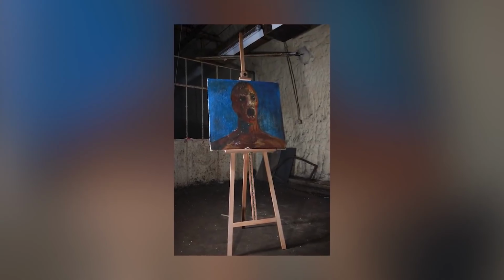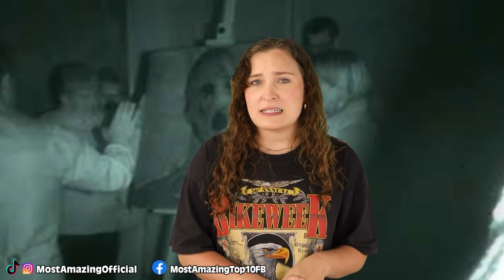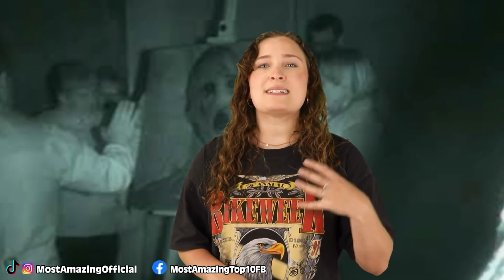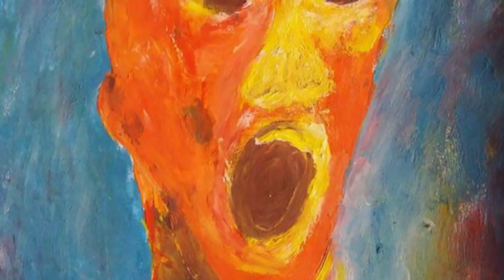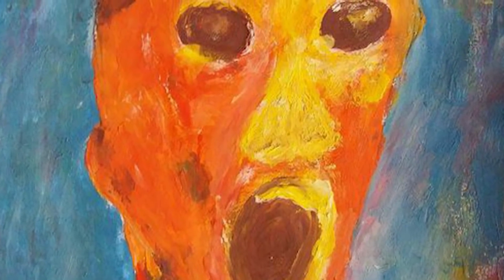The painting is apparently made of a mix of paint and blood, and it is said that the creator ended up taking his own life after making it. Because of the unknown origins and this little tale that goes along with it, the painting already gives off some extremely eerie energy, but if that wasn't enough, the man who currently owns the painting claims that it is haunted.